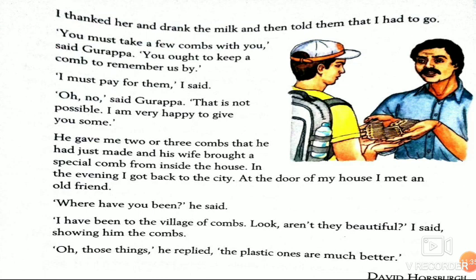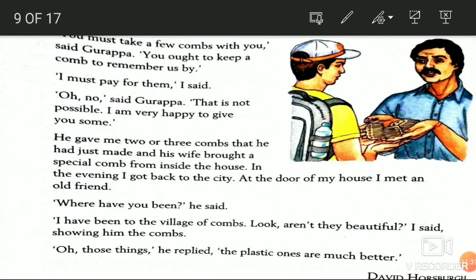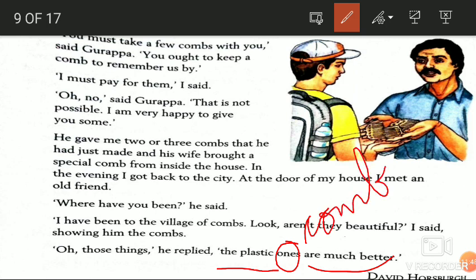What does the old friend say about the combs? The old friend says that the plastic combs are much better.